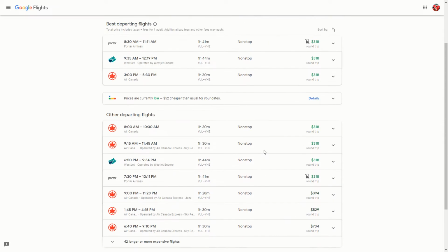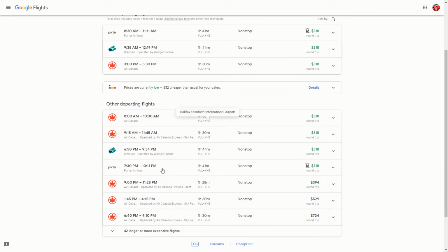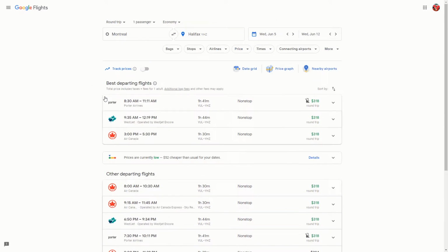So then we can take a look down here. These ones are all non-stop, different times. If these times suit you better, go for it. And right here it says prices are currently low, $52 cheaper than usual for your date. So that's a nice piece of information here.